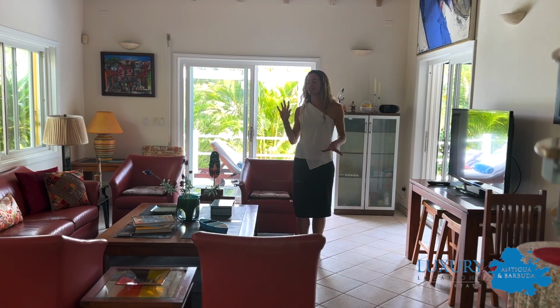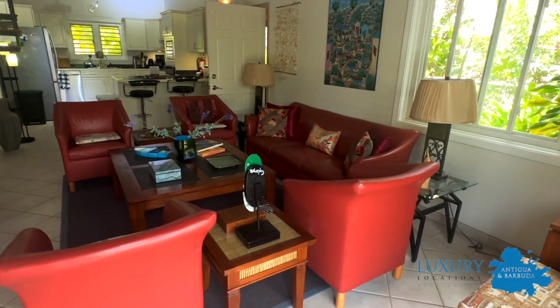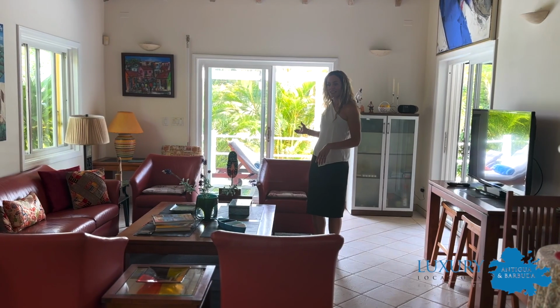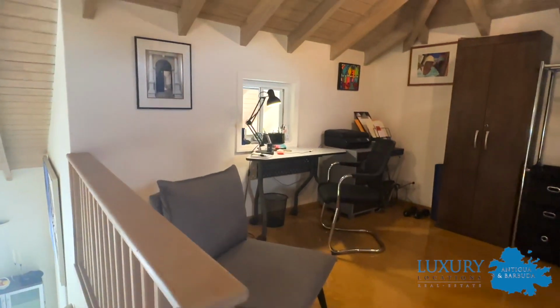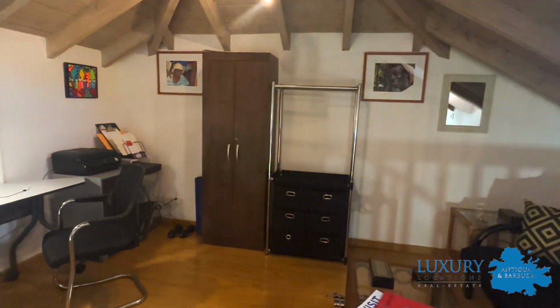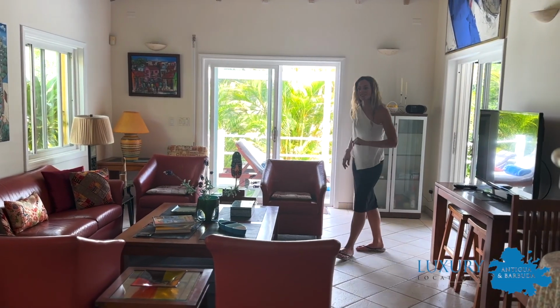The living room is a really nice space. There are lots of areas to relax and enjoy TV or the views outside. Also, there's a spiral staircase just off the living room which leads to a private office. Let's go and take you outside and then we'll go and do the bedrooms.